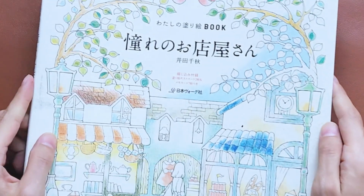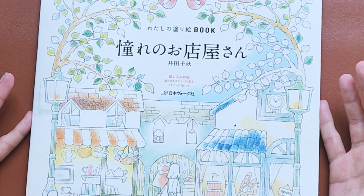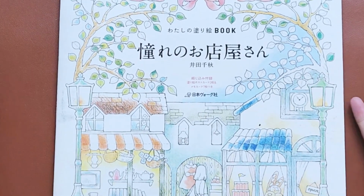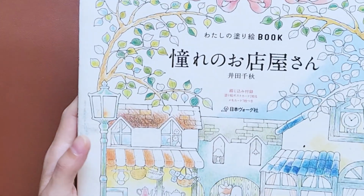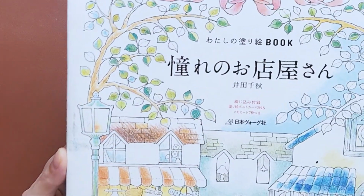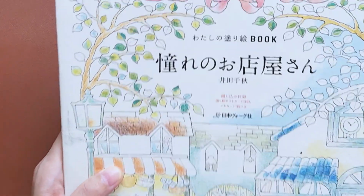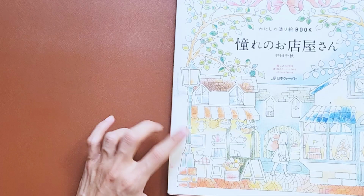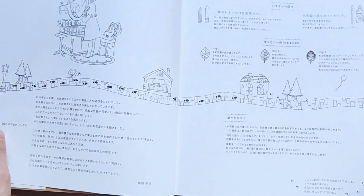I got this book, Dream Shop by Ida Chiaki. This is also a second-hand book. This was actually published in December 2015, so very, very old. Okay, let's flip through and see what the previous owner has colored.